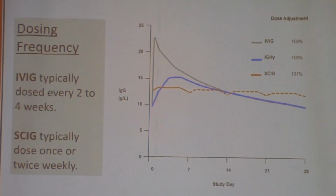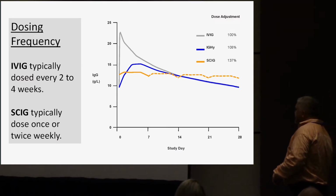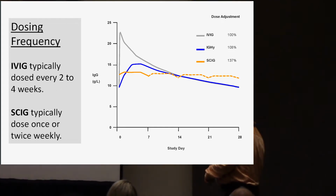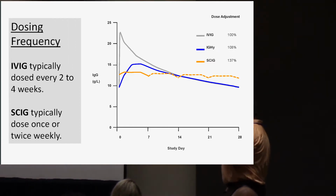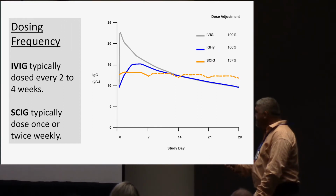Both of these are sub-Q products. The IGHY is a particular type of sub-Q product, a brand called Hyqvia, that's a little bit different. But with the sub-Q products, you see this more frequent administration for one thing, but you see this kind of constant level of IgG. And there could be some benefits to that, which we'll talk about.